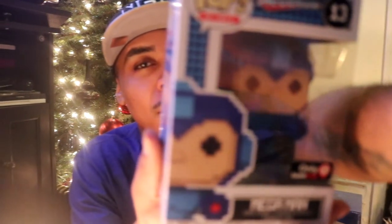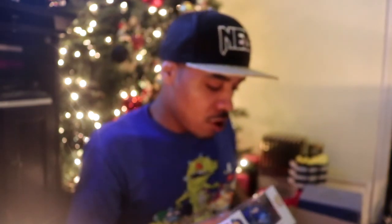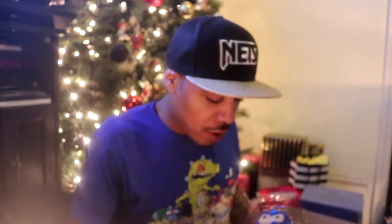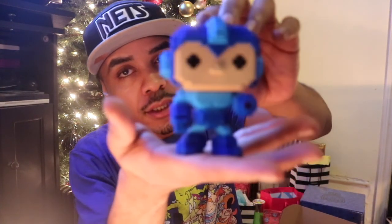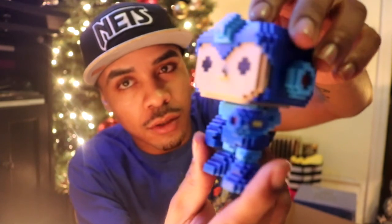I used to always play Mega Man growing up, so this is definitely cool to me, especially in the 8-bit form. Nice. Let me take this one out and show you guys a little up close and personal 3D 8-bit action. I don't want to damage the box, so hold on. Let me calm these thirsty hands down before I mess up the box. And these things are pretty heavy. They weigh a nice weight. Let me try to get this to focus for you. See that?